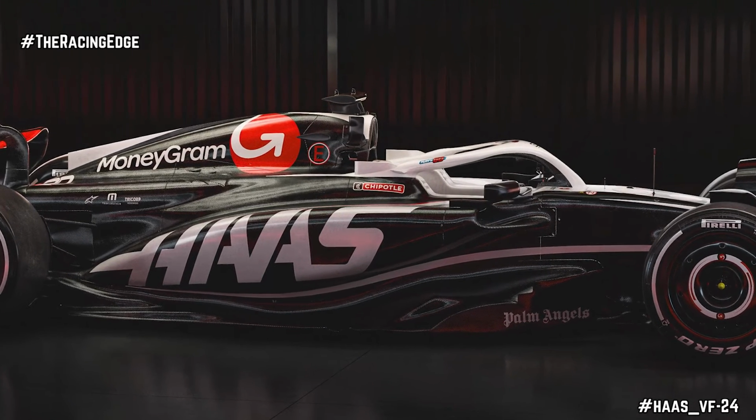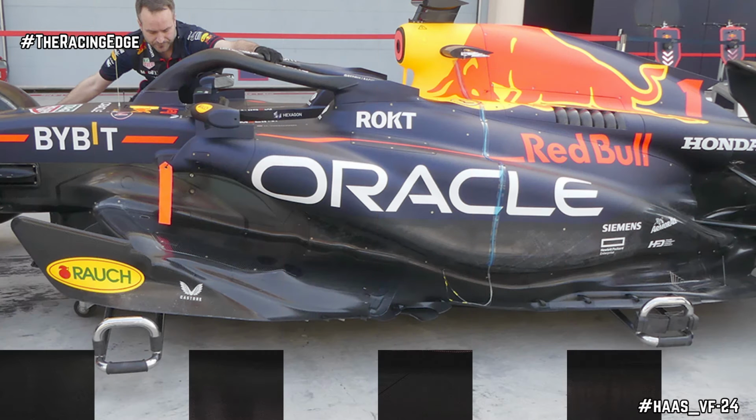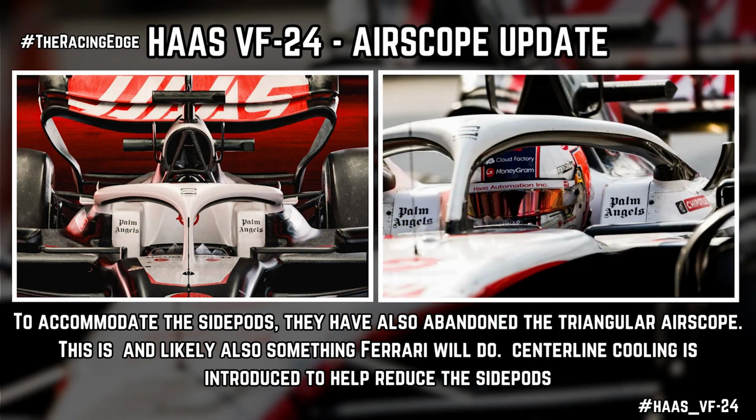Regarding the VF-24 side pods themselves, although they are following the Red Bull lead, they haven't actually created that crease that can be found on the RB18 and further refined on the RB19. So you could say the resemblance is far more in line with that of the McLaren MCL60 in that regard.